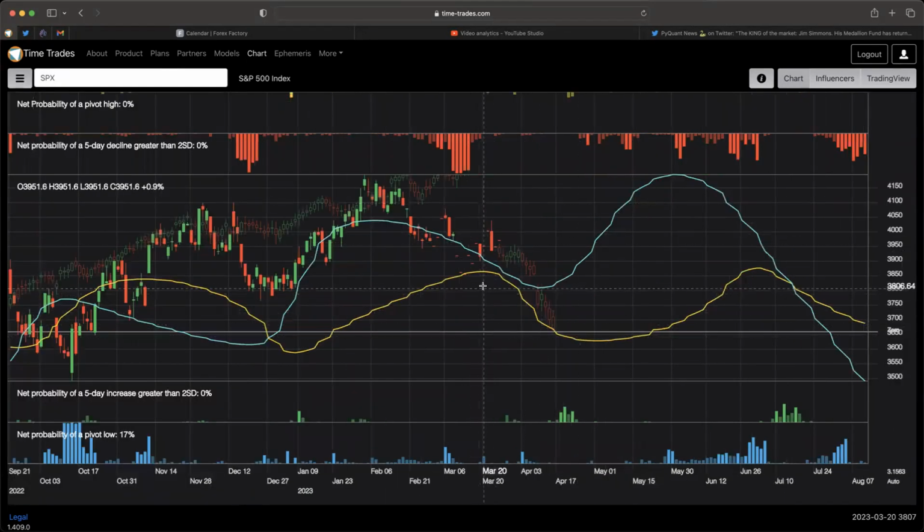Okay, so short-term waves, as usual, yellow line is Mercury speed, blue line is Mercury-Venus separation. Both of these are important for different reasons. We tend to see major pivots at inflection points of Mercury-Venus separation. And we also tend to see corrections in the market as Mercury speed declines, okay?